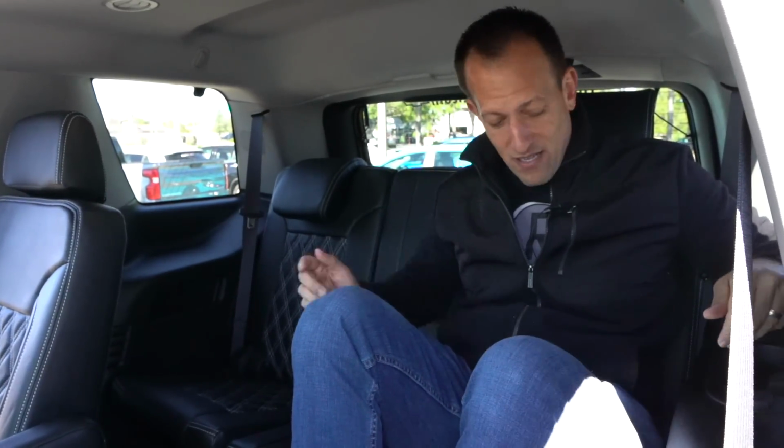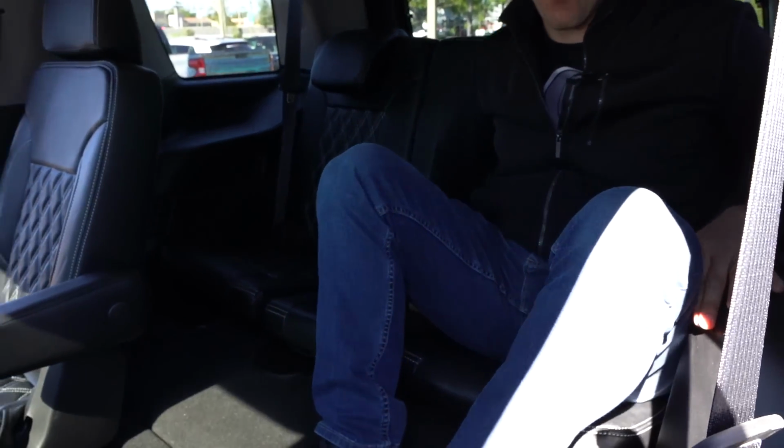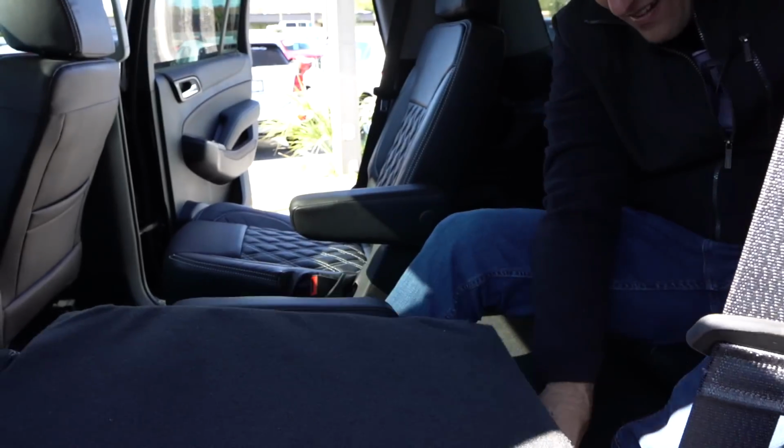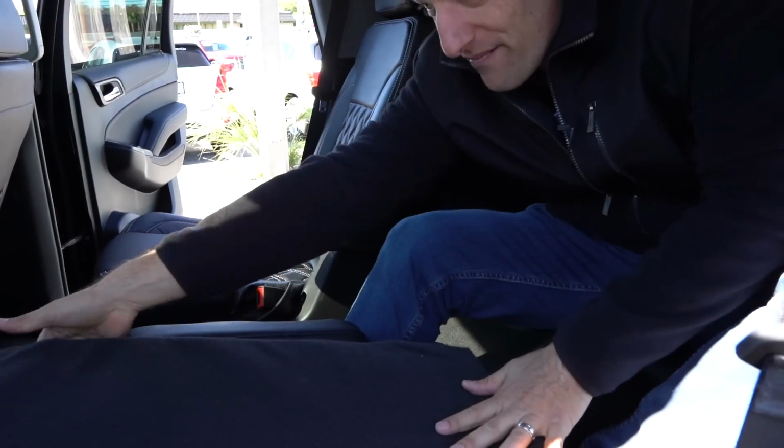Another good sign is that they have a 12-volt conveniently placed so I could actually charge something in here. Cup holders, which is nice. Little side pocket for if you're hiding a snack from mom and dad. They said don't have any. Let's see how the legroom goes, because I feel like I'm gonna have a problem in about T-minus 10 seconds. So we're gonna pull this down without squeezing my feet.